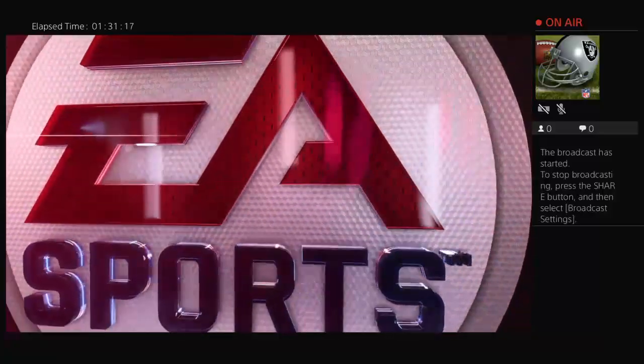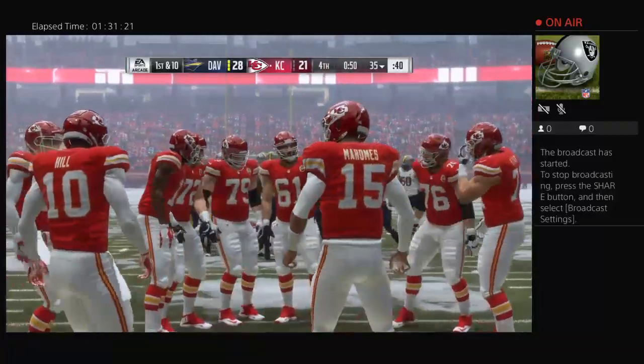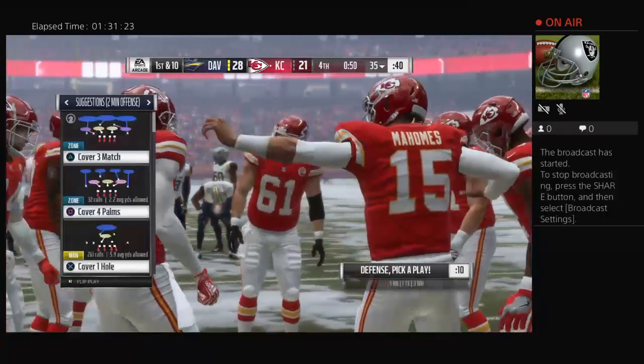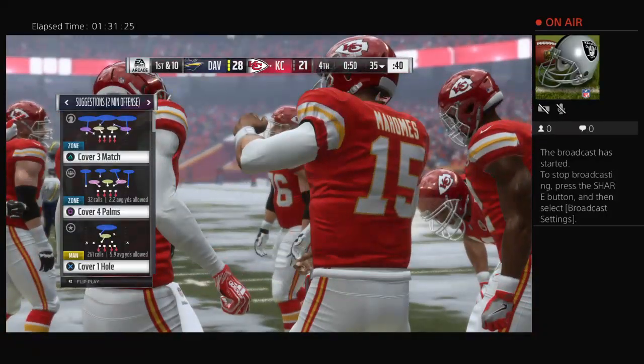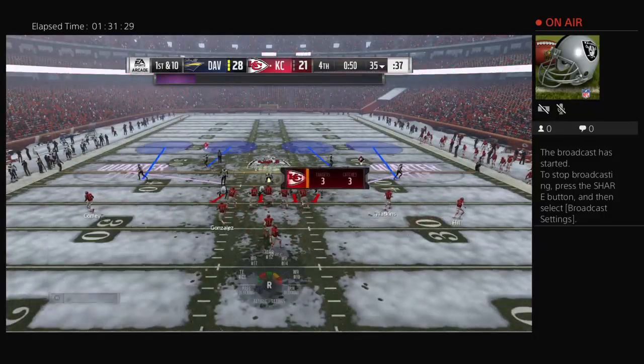Hey, welcome in, everyone, to another edition of the NFL and Madden Ultimate Team on EA Sports. Coming up, we've got a good one on tap between the San Antonio Dreadnoughts and the Kansas City Chiefs.